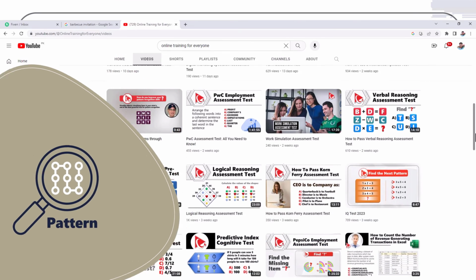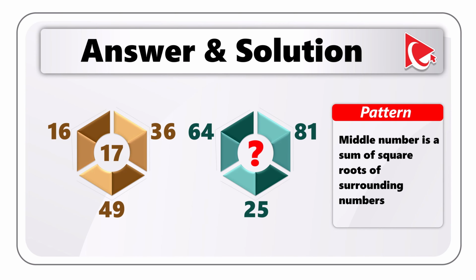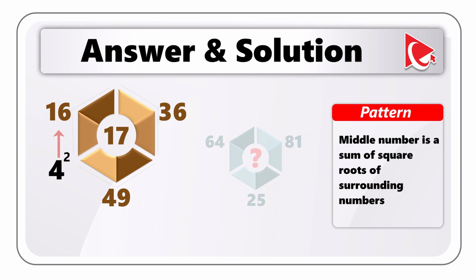And the pattern here is unusual but very interesting. The middle number is calculated as a sum of square roots of surrounding numbers. Let's look at the example. For shape 1, 4 squared equals 16. 6 squared equals 36. 7 squared equals 49. Then the middle number is calculated as the sum of 4 plus 6 plus 7, which would be equal to 17, and that's the middle number.